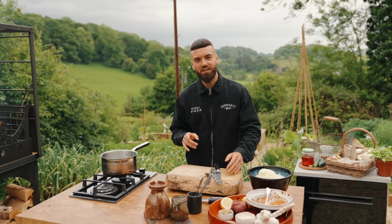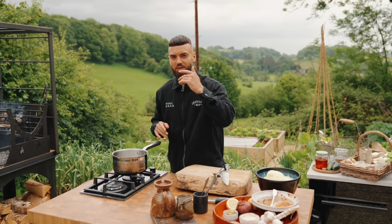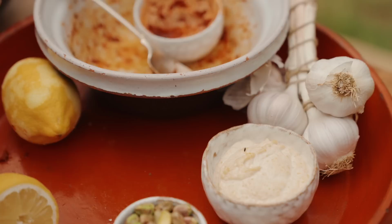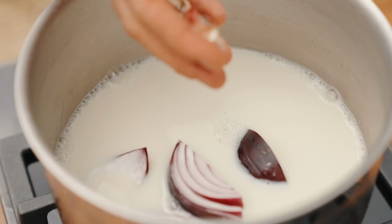Someone told me on TikTok the other day about a recipe that I posted saying it was too extravagant, but if you can make something the next level, then why not? So I'm going to take my mash to the next level. I'm going to infuse some creamy non-dairy milk with some onion and some garlic, and then I'm going to add that to the mashed potato rather than just adding plain old milk to it.